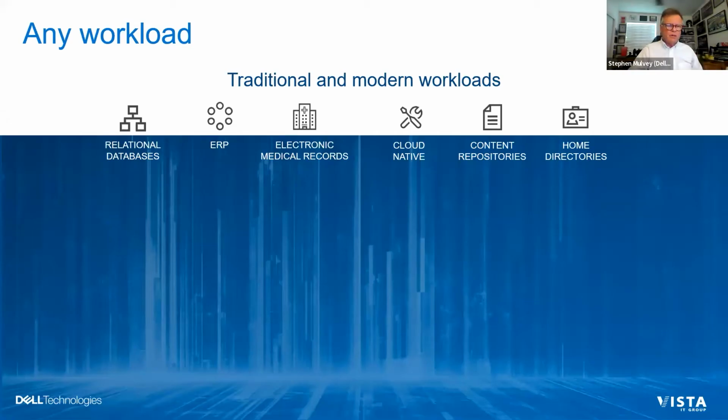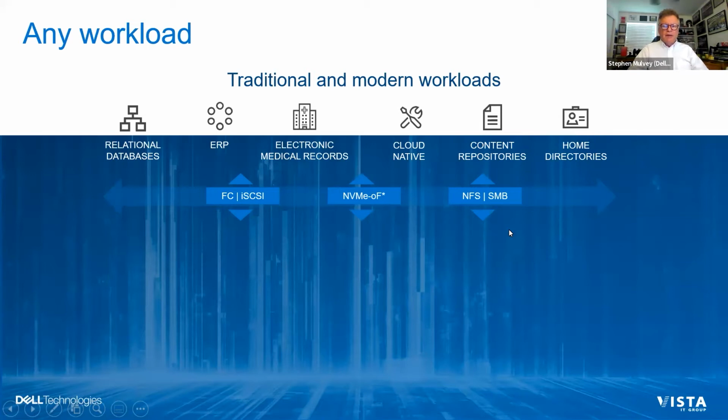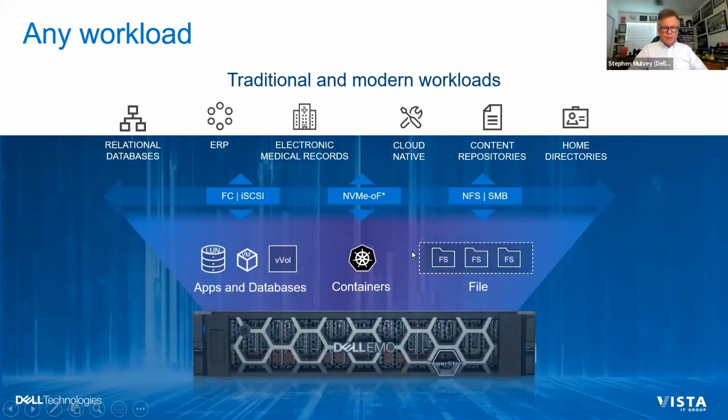These are the types of workloads that we're talking about. As I said, relational databases, medical records, content repositories, home directories, the things that you're running your business on. And it'll do cloud native. It can point right at the cloud. It's a main, by the way, component of our cloud, which is called Apex. PowerStore is what's sitting behind that. So it'll do fiber channel and iSCSI, NVMe, okay, and NFS. NFS being file, block, and NVMe over fiber, which is now the fastest thing.